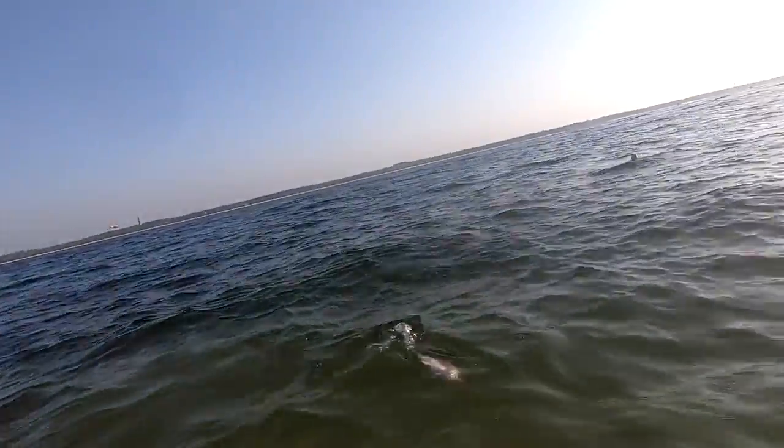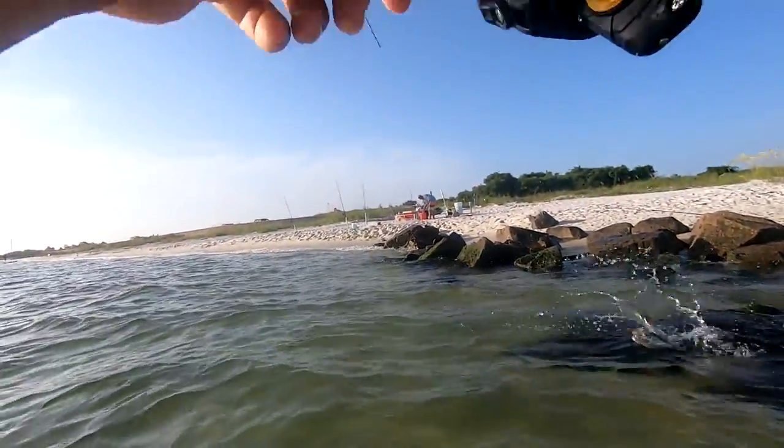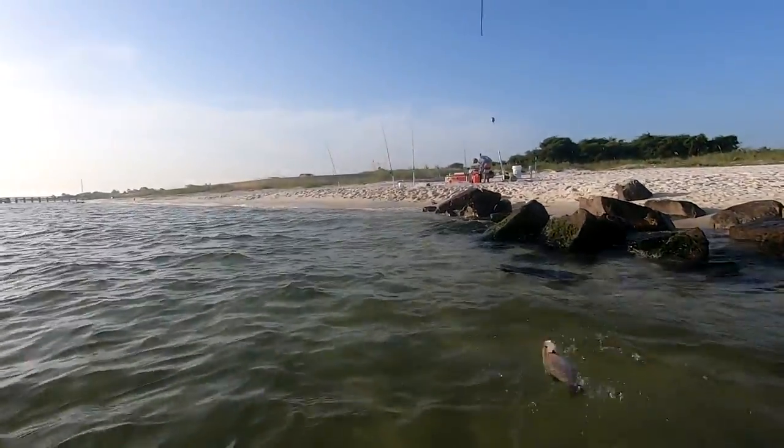There he is. Good fish. Oh yeah, pull him out of that wreck. Oh yeah, nice little snapper, guys. Beautiful little mangrove. Oh yeah. There we go. Oh, stay out of those rocks, buddy. There we go. Woo!